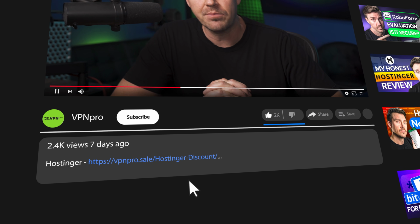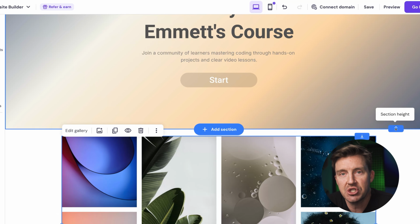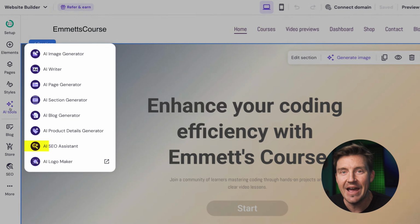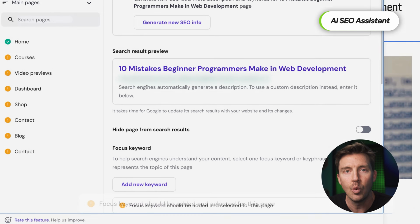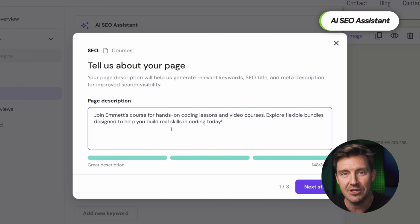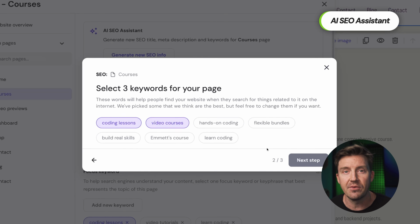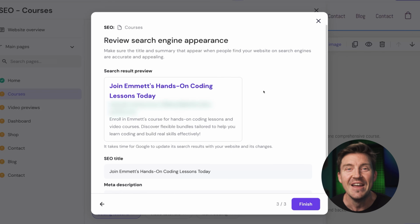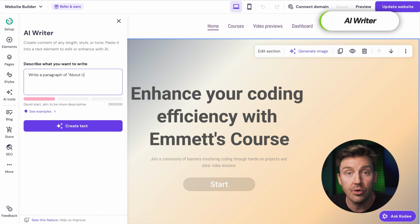All right, so those are the basic parts of this Hostinger Website Builder tutorial for editing. You add elements, sections, change styles, and mobile views, but it's time to use the AI. So the AI SEO assistant provides suggestions to enhance visibility without requiring expert knowledge. You really don't need to do anything complex here. You just create a description and select from a few keywords, and then just do that for all the pages on your website. There's also AI writing assistants that can rework the existing copy or create new text for you.